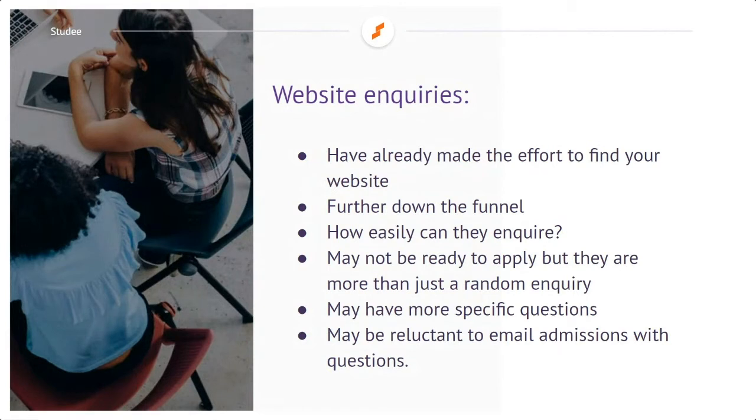They might have more specific questions. But what's very interesting from our research is that we've noticed that a lot of universities just have the admissions email address there, and students are often reluctant to send an email to that, because they might not be confident writing in English, in prose. It might be that they think their questions might impact on whether or not they get accepted for their application if they ask a stupid question.